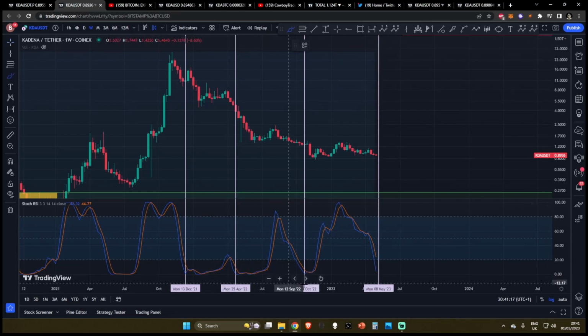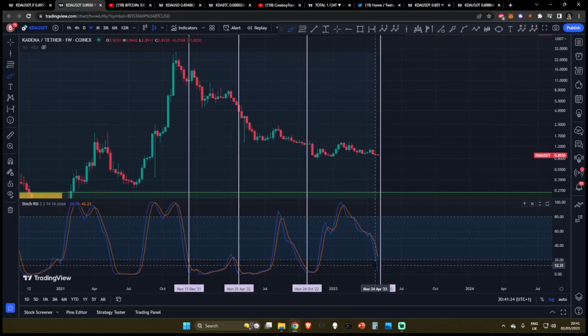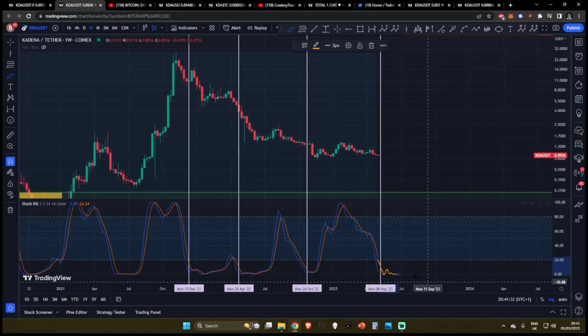So what I do want to highlight is that while the stochastic is coming down to zero, until we see a bullish flip on this, expect a lot more continuation, especially because the long-term moving average is all the way up here at 24. There's a lot more room to move down for both of these before they consolidate around zero, predicting that next move to the upside.